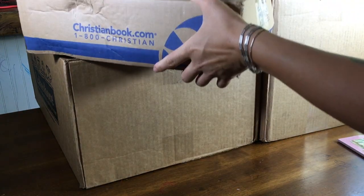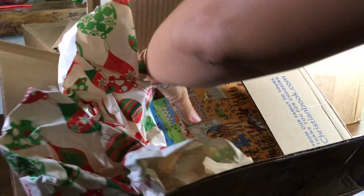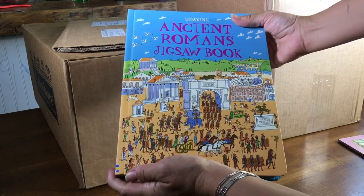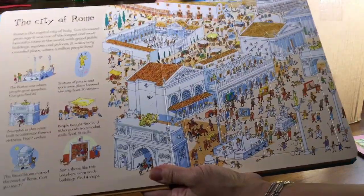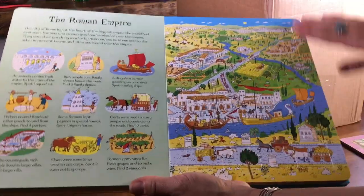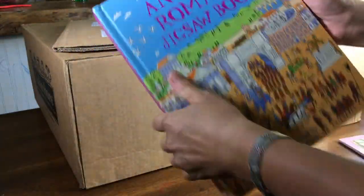All right, what do we have next? This is another used book that I picked up online, and it is an Usborne title, Ancient Romans Jigsaw Book. Yes. In my last video, I talked a little bit about how much I like themed jigsaw books for the kids to work on while I'm reading or we're watching a documentary or something. And these are great. They are packed full of information with gorgeous little puzzles. This is going to be a hit.